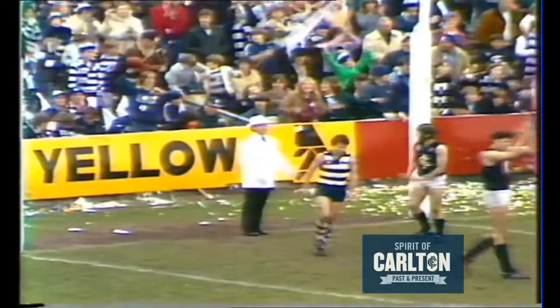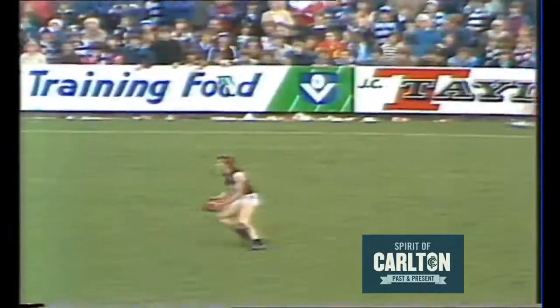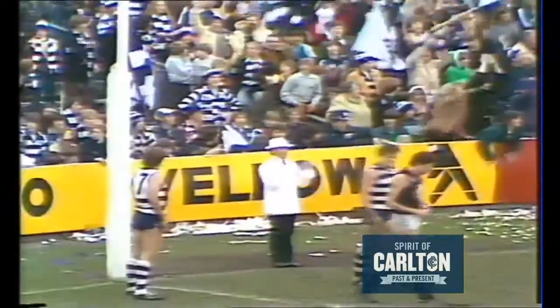A good goal. And Carlton come back. Bosustow kicks his first goal. Hooks it around the corner, but Bosustow's there. He's on the boundary line, 50 metres out, finds Hunter. He shoots it back out to Glasgow. Glasgow now, 45 metres out, hooks it around. It's another great goal, kicked by Carlton.